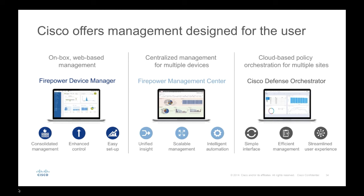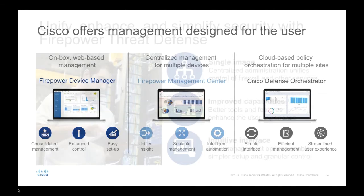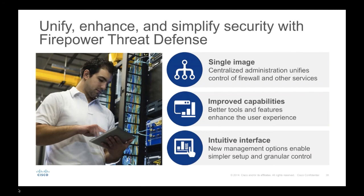And then finally, we also have cloud-based policy orchestration through our Cisco Defense Orchestrator that provides a simple interface, very efficient management, very streamlined for those customers that are looking towards and comfortable with a cloud-based policy management and orchestration approach. So again, lots of flexibility depending on what makes sense for you and when it makes sense for you. Ultimately, what we're doing is unifying the approach, providing more and improved capabilities through a very intuitive interface.